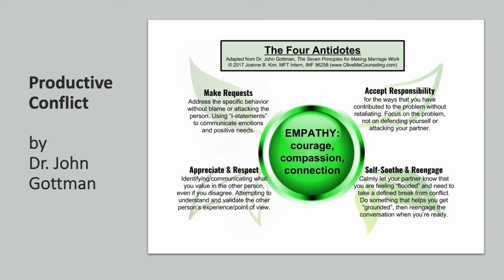Identify and communicate what you value in the other person, even if you disagree. Attempt to understand and validate the other person's experience and their point of view. You can understand how they see it that way. It doesn't mean you have to agree with them. So we want to be kind, appreciative, and respectful.